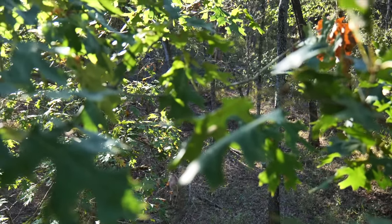I do not know what happened with this deer over here. Like, where is my arrow? Where the heck is my arrow? There it is. It does not look very juicy, but there is blood. Definitely blood. Jeez, buried that iron wheel.